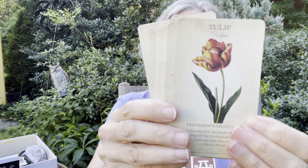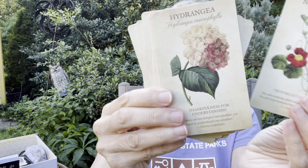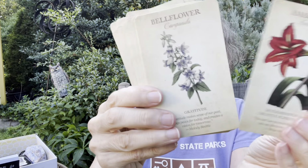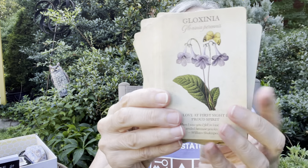I think if you wanted to maybe tap into some more established, orthodox, traditional meanings and uses of flowers, then this would be a good one. There's nice quotes on it. I'm saying a lot, sorry about that, but I'm trying to think of what to tell you about why I don't use this that much.